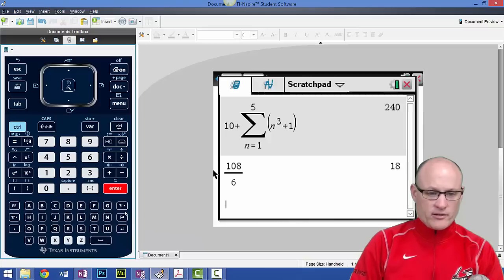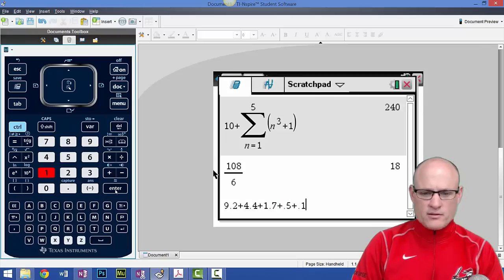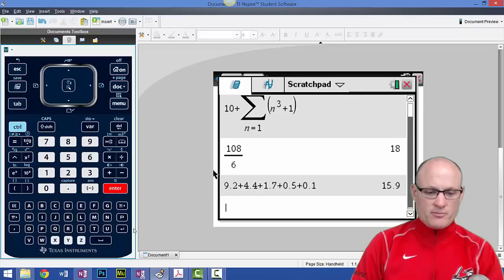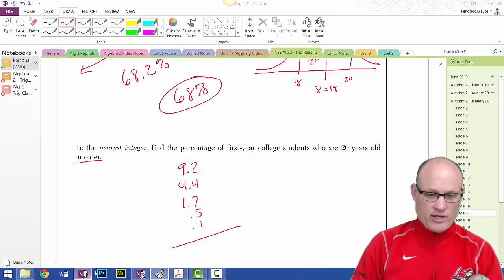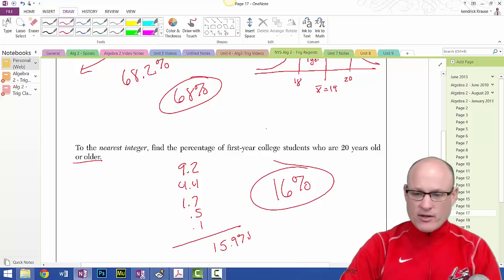So now I got to go over here. 9.2 plus 4.4 plus 1.7 plus 0.5 plus 0.1 equals 15.9%. But the question says find the nearest integer, so my answer is 16%. Finished. Wow, that was a simple question.